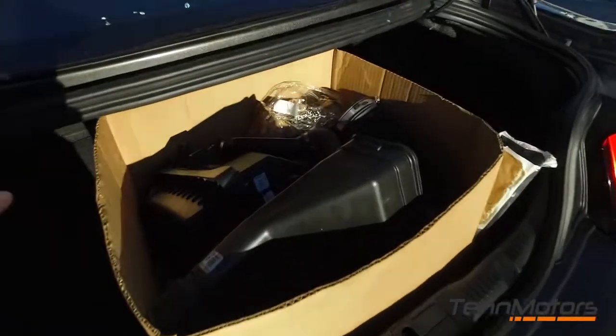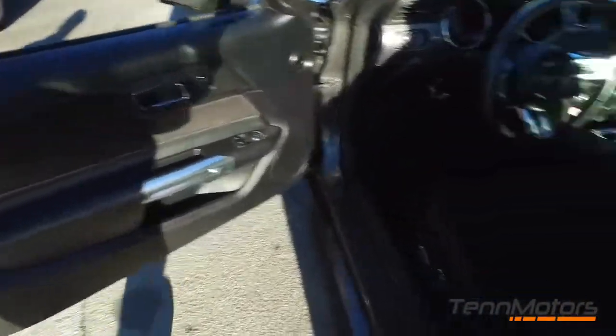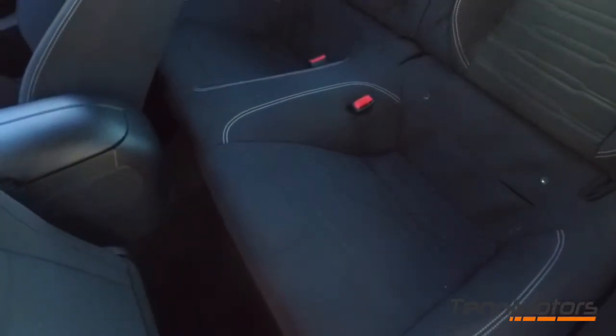Guys, right here you got your original intake. Of course, that's been replaced by the Roush intake. Let's go inside here and check out this beautiful interior. Look at that, no rips, no stains, no tears.